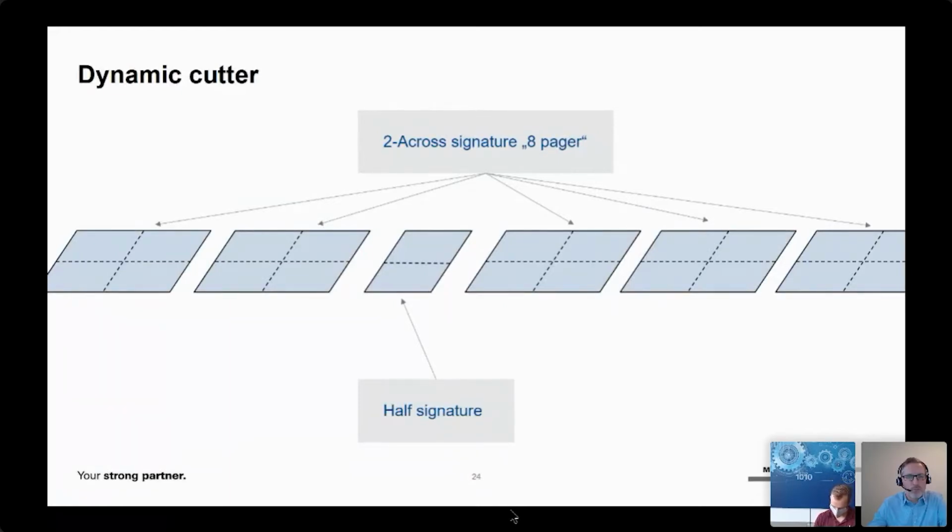For example, we increased the speed, we increased the amount of automation and even the quality of the book blocks. But there's one thing I would like to point out, and what you can see here is our idea behind the dynamic cutter unit. With the SigmaLine 3, we are now able to produce half signatures, as we call them.